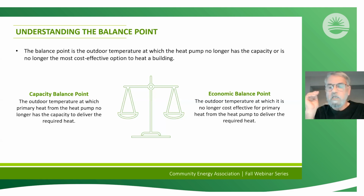And wherever that balance point is, you need to switch over. If your balance point drops out at 5 degrees Celsius, say, but your design condition is lower than that for another 2-3 weeks, you need something else going on, either to help the heat pump or to replace the heat pump. In the case of a dual fuel, it'll replace the heat pump. The gas will take over. In the case of all electric, elements will come on to assist the heat pump to deliver the temperature, right?